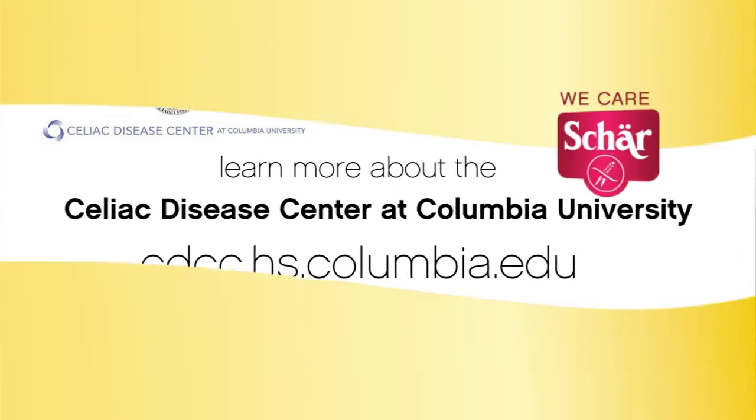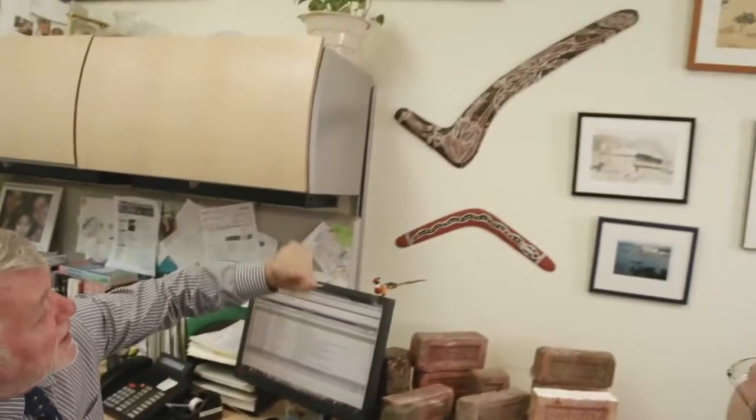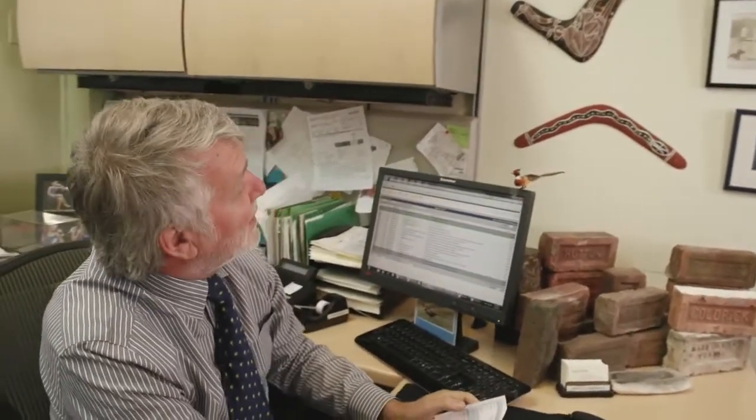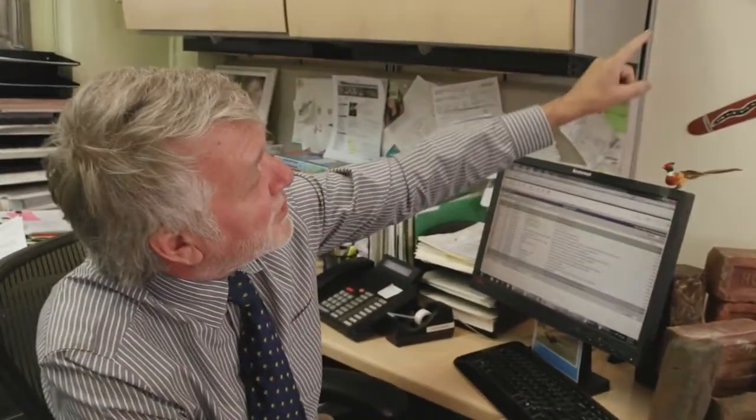So while I left Australia many years ago, I still got a little bit of Australia in my office. Here we have two boomerangs. Here we have the traditional boomerang, but that thing up there is also a boomerang. This one you throw, and this one you hold in your hand and you can whack people on the head with.